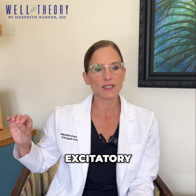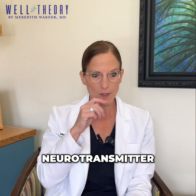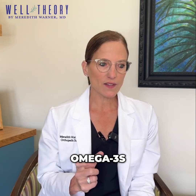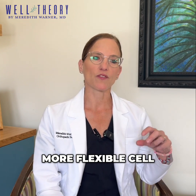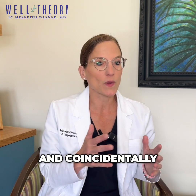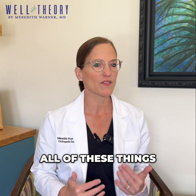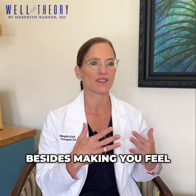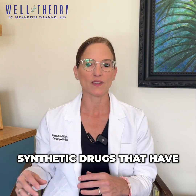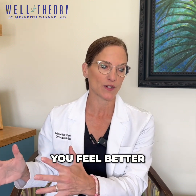Glutamate is an excitatory neurotransmitter. Glycine is a calming neurotransmitter. So glycine has a dual function. Omega-3s, better cell membranes, more flexible cell membranes, far less inflammation. And coincidentally, your triglycerides will drop. Again, all of these things have great health benefits besides making you feel better, as opposed to the synthetic drugs that have side effects that make you worse and may or may not help you feel better.